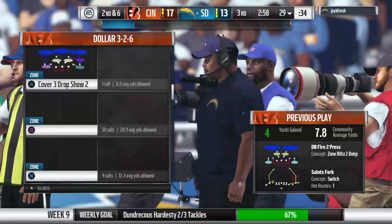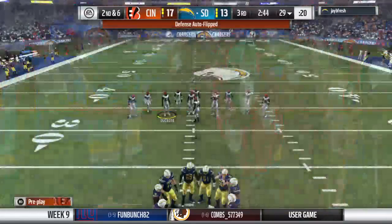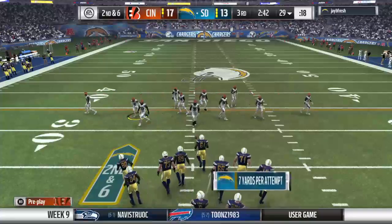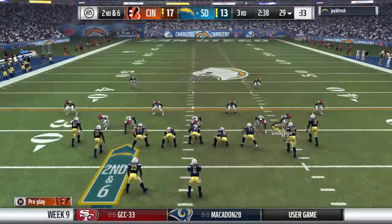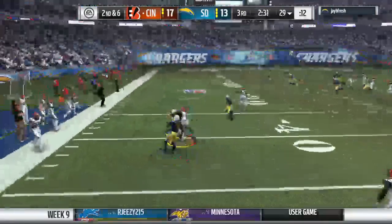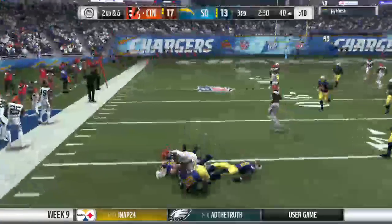And there's a completion to the tight end. And look at the size of these players nowadays. At that spot, 6'4", 6'5", and up. A lot of guys used to be basketball players. Somehow came back to football. Fires one that's intercepted. A great read, and it's picked off.